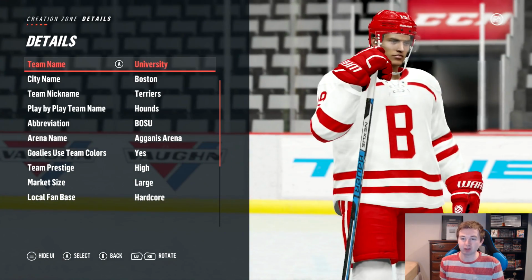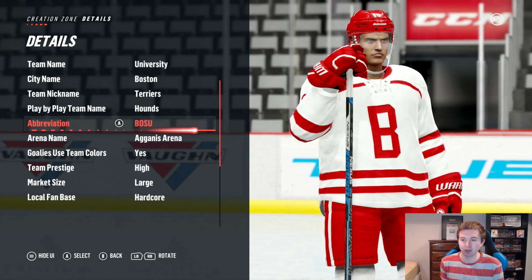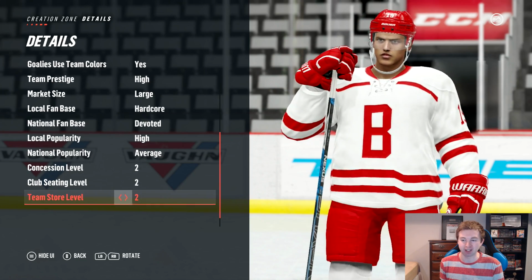Details here, so Boston University, team nickname is the Terriers. Unfortunately, it's not a play-by-play team name, so I just went with the Hounds. Abbreviation, essentially Boston U. Arena name here, I honestly have no idea how to say. I'm going to guess Agganis Arena. You guys can tell me if I butchered that or not. And then all the other stuff there, obviously, it doesn't really matter.